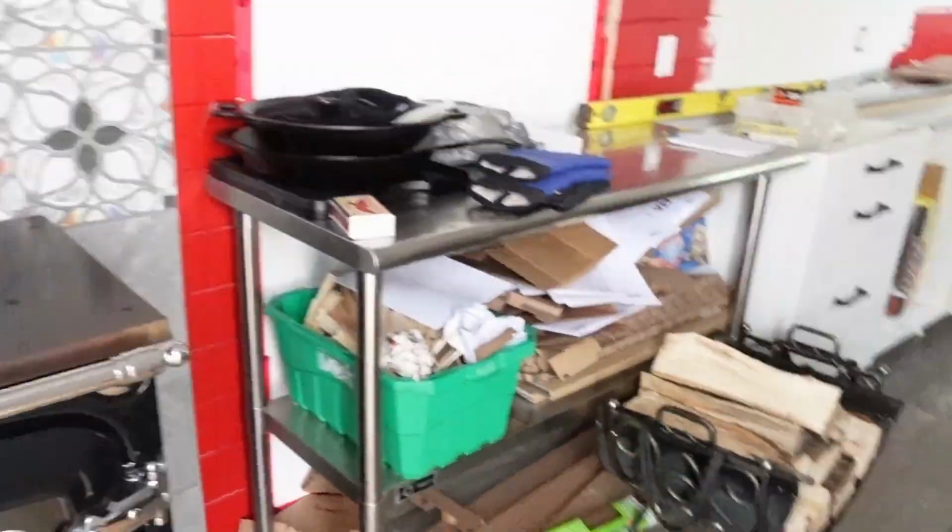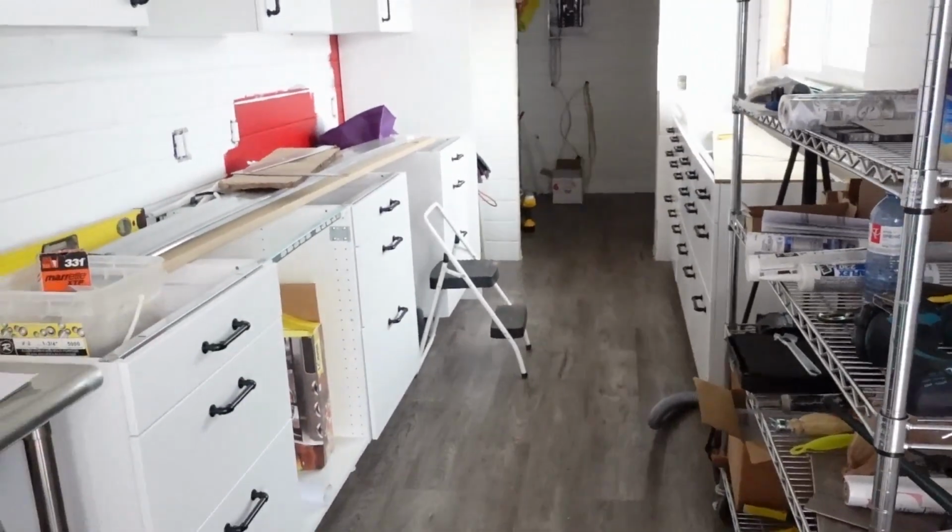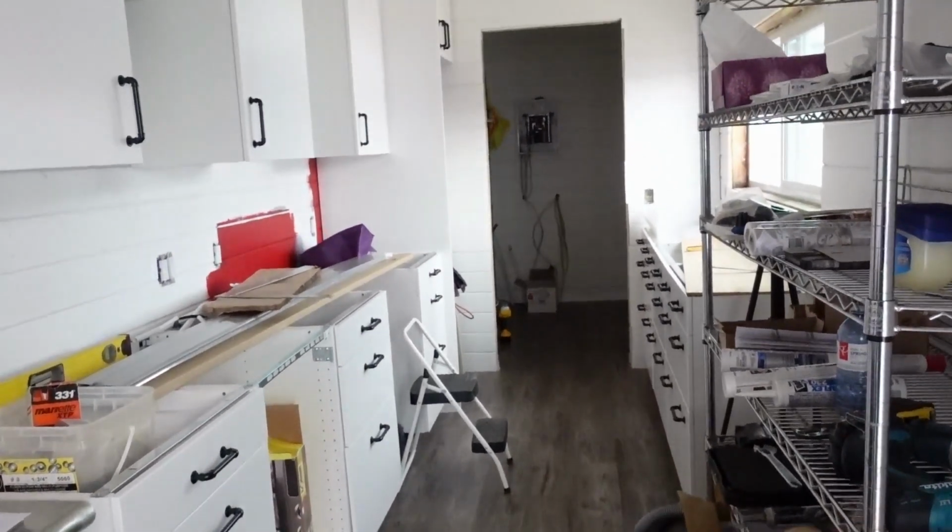Obviously we're not lighting the wood stove today. Oh, the light's not on. Light's not working.